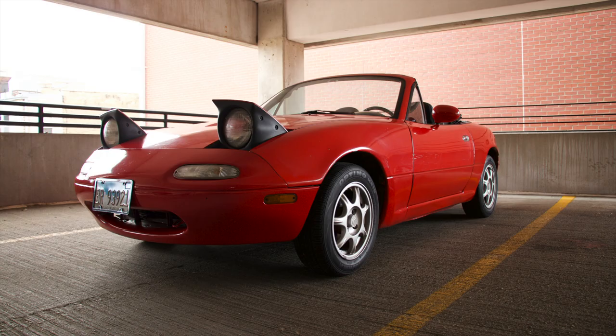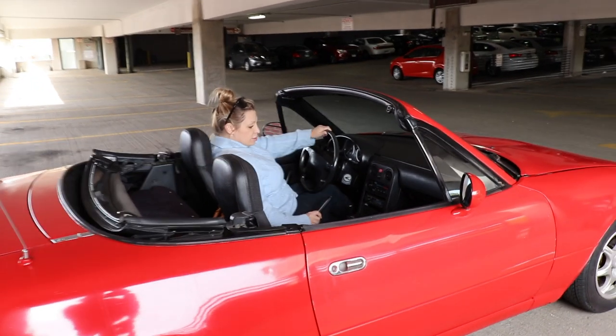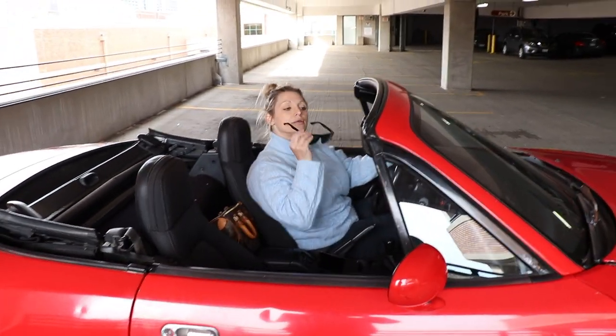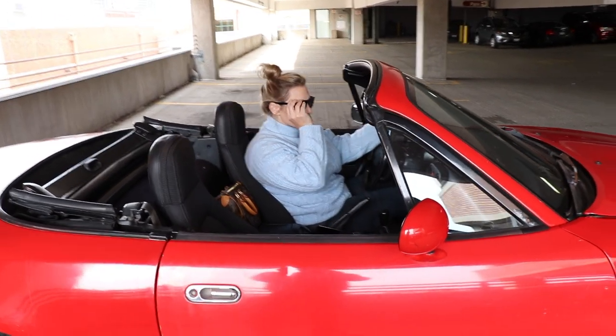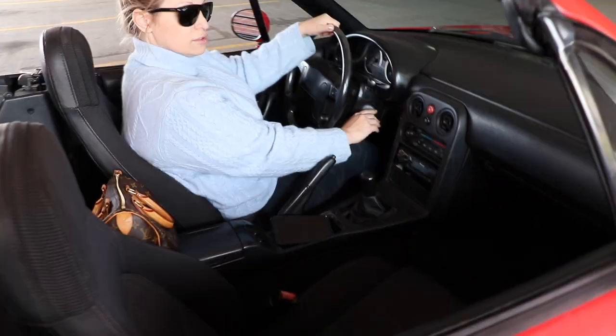Coming, honey. What are you doing? You said let's drive up here. Yeah. I'm asking what are you doing? You're so serious. Make sure it's not in gear, you always check the gearbox too.